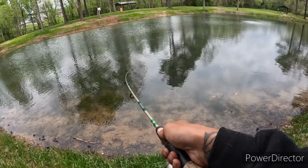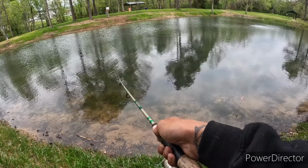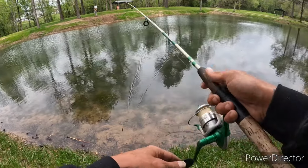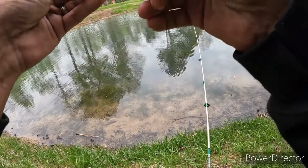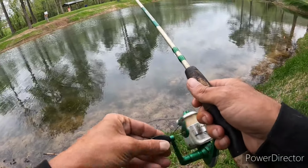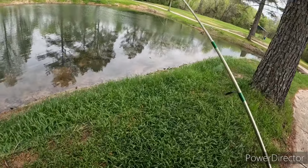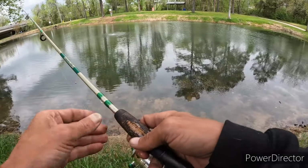And got hung into a lot of pond sludge, so I don't know how this is going to work. And this rooster tail, I don't think it's going to work in this pond. There's too much gunk in it. It's not a very big pond. I don't know why they would throw a lot of trout in here.